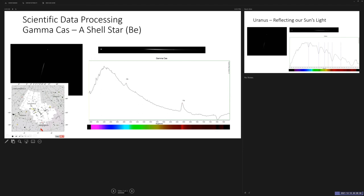A lot of challenges with spectroscopy because the focus is different. You don't focus on the star, you focus on the spectrum. And if you look closely right here, you can see that little bright pixel, and that corresponds to this hydrogen alpha here.